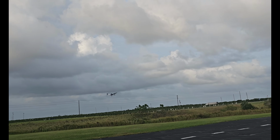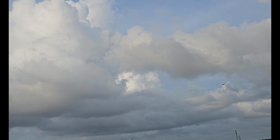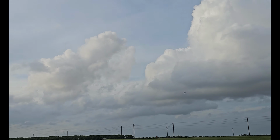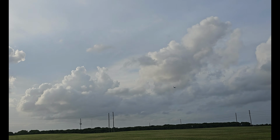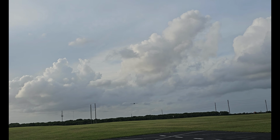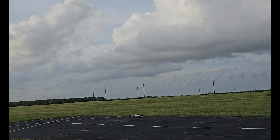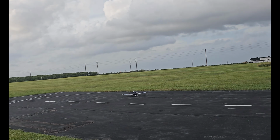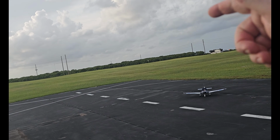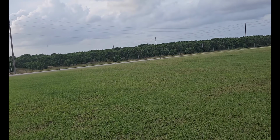Come on, wind. Man, the wind won't let me land. Ooh, the wind is bad. All right, well, tell you what, we're going to pause. I'm going to go around there and get the hatch. I'll be right back. All right, see it there? Man, that wind carried it.